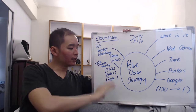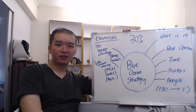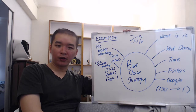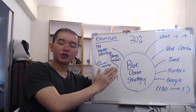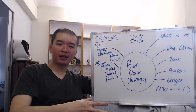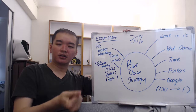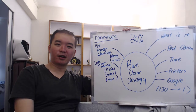So when you're looking at company picking, stock selection, you want to think about growth, you want to think about their earnings, you want to think about the market, you want to think about whether they're in a blue ocean or a red ocean, or are there a lot of players and is the market big enough, can they grow, and so on and so forth. All these are taken into consideration and will help you to get 30% in the market.